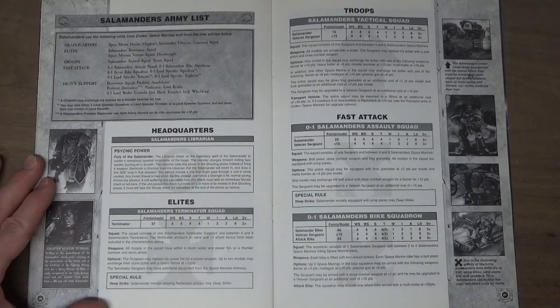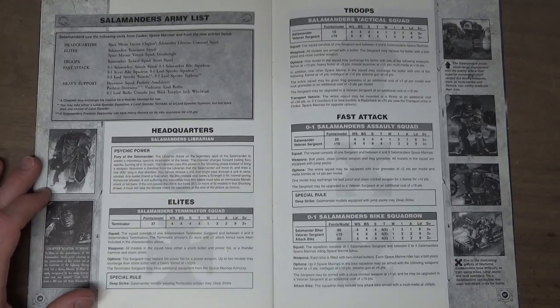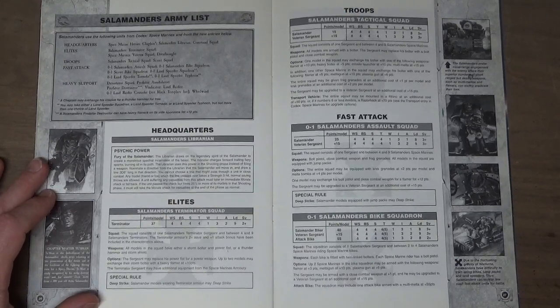Normal saving throws are allowed. A unit suffering any casualties from this attack must take an immediate morale check or fall back. If the unit passes the check but loses 25% or more in that shooting phase, it must still take another morale check for casualties at the end of the phase as normal. Huh.